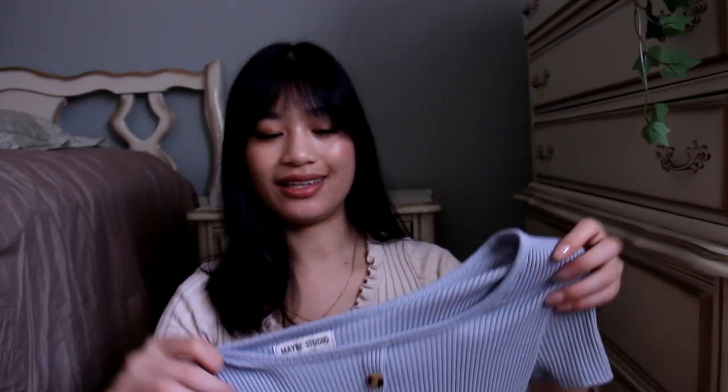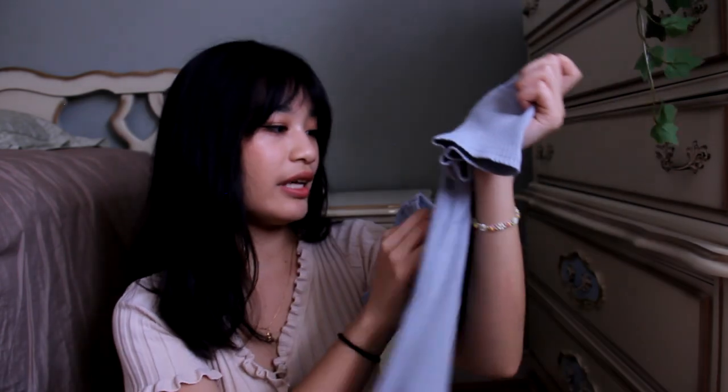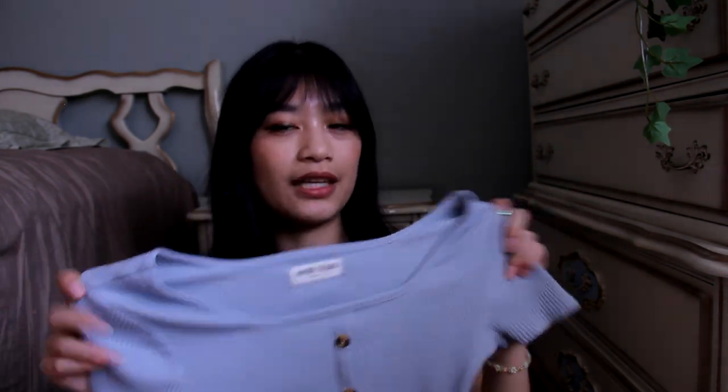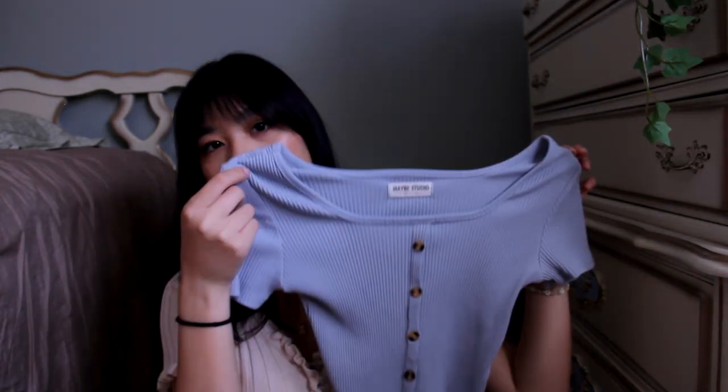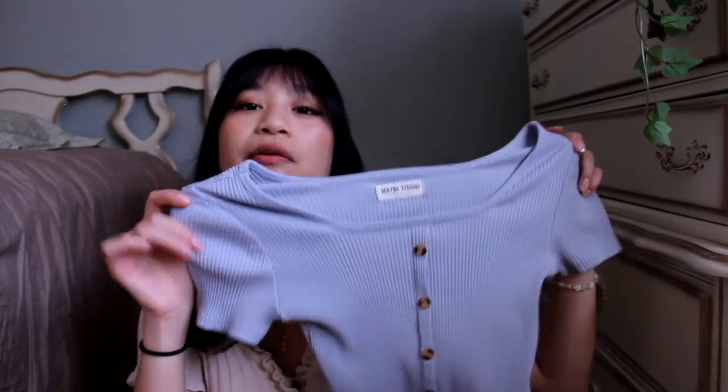The next thing that I got is this square neck button-up top. The buttons are fake, I don't think they actually undo. So actually, this is kind of weird. See how blue it is? On the YesStyle website, it said green, but I honestly don't mind it because I looked at the picture reviews and I did really like this color, so I ordered it in green. But just in case you're expecting it to be green, it's very much not.